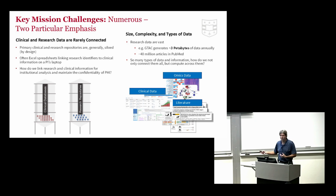There's an enormous amount of knowledge already existing in PubMed. Again, people don't want to reinvent the wheel, and somehow we have to tie all that back to the clinical record. So the modality of the data is also quite extensive.